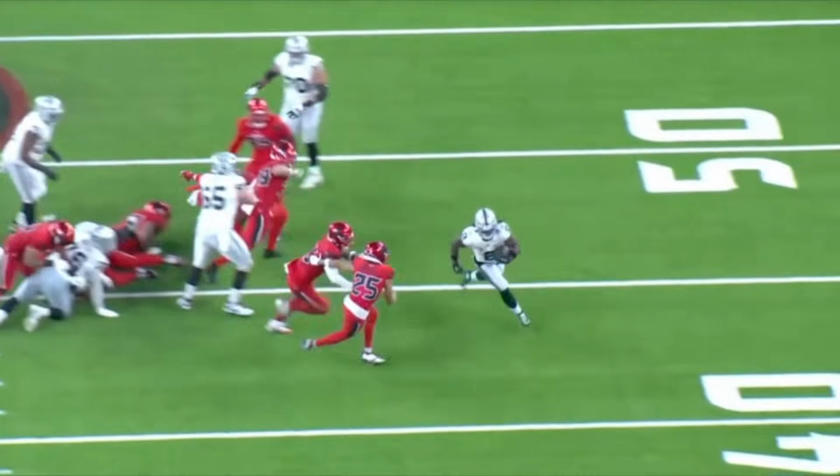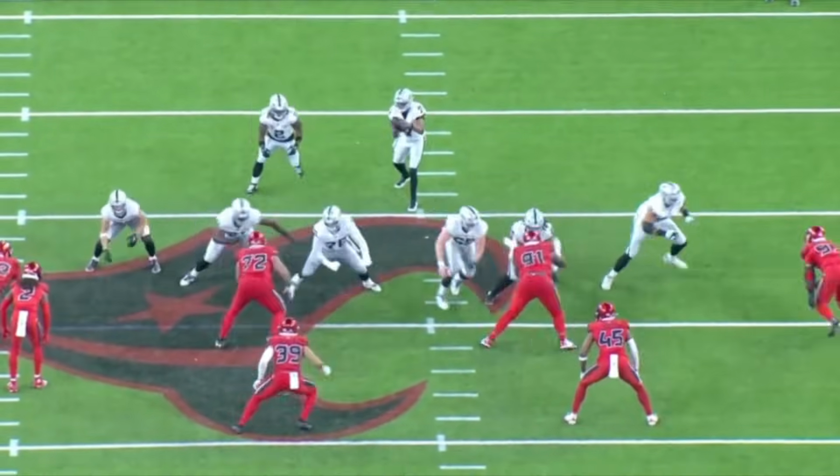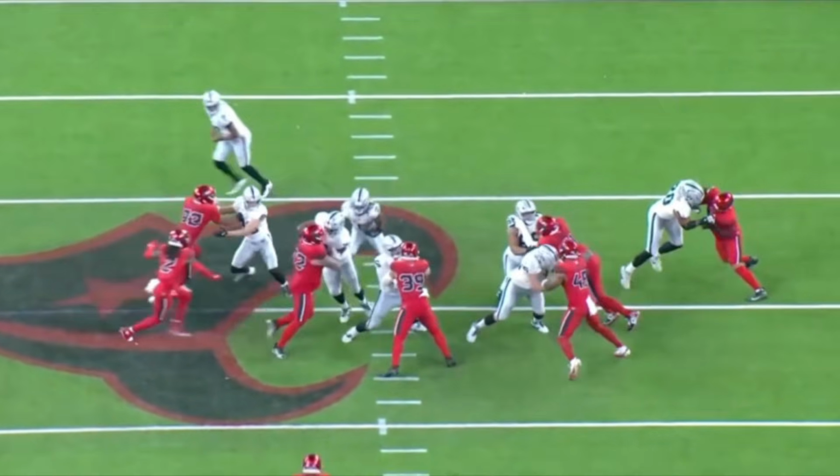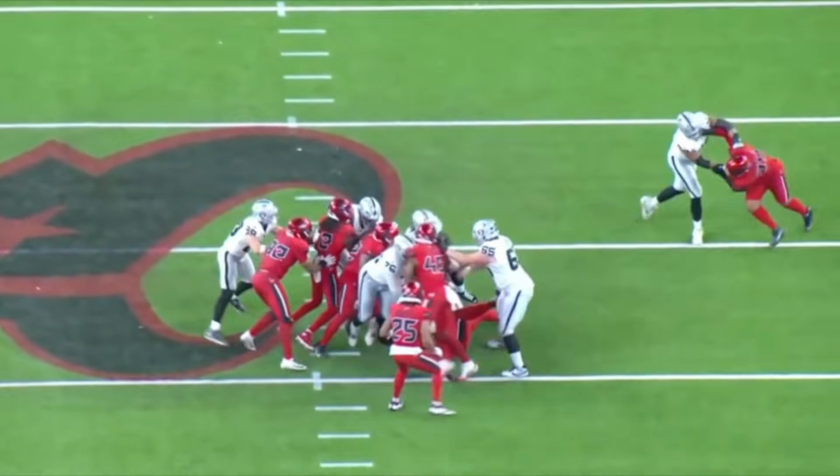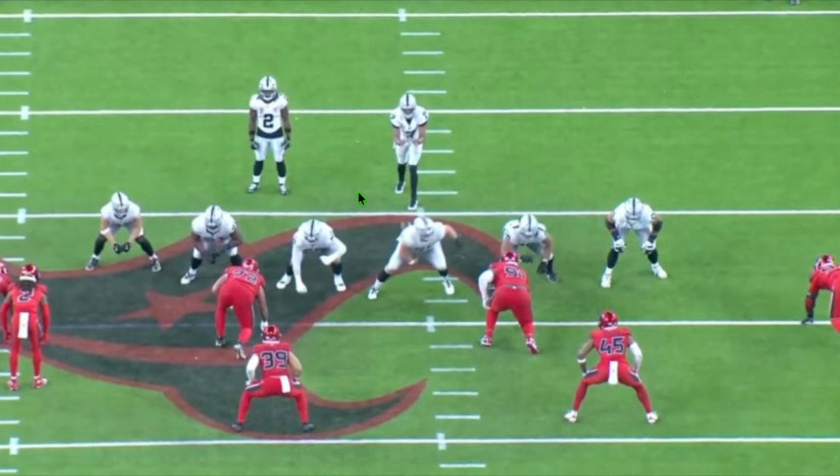I mean, this is the physical gift. This is the physical talent of Jeanty that we've been expecting to see and that a lot of people saw when he was playing college football at Boise State. Now, this is the NFL game. This is a great defense with the Houston Texans, and it has that same kind of look.